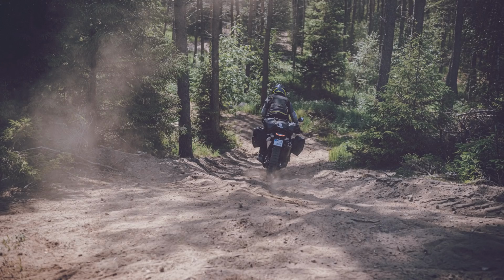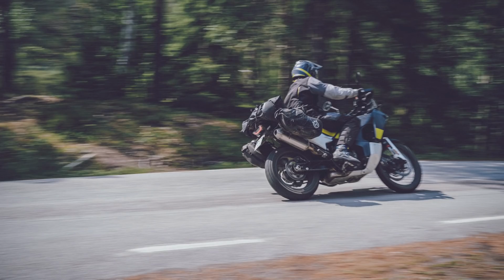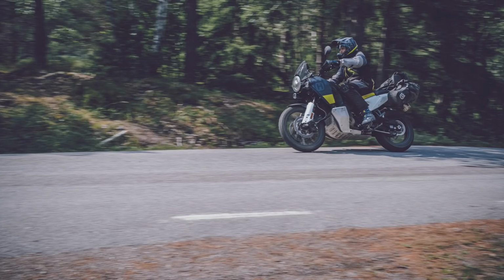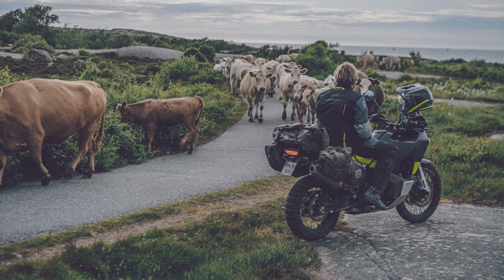Alright, suspension. The WP Apex 43mm upside down front forks with 220mm travel deliver precise performance and comfort in varying environments. Right? Using a split damping function on the open cartridge forks, compression and rebound damping can be adjusted effortlessly using the easy access clickers located in the fork tube tops.